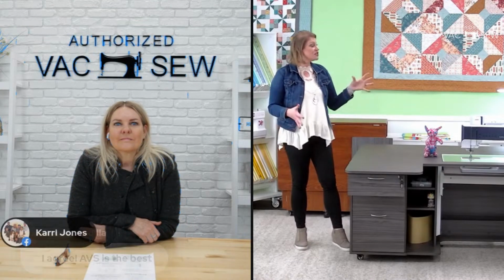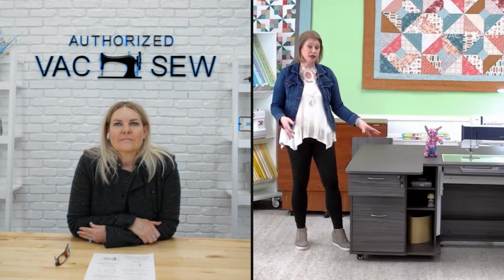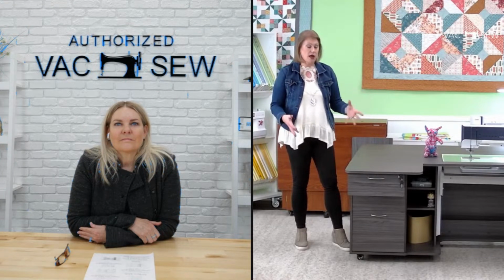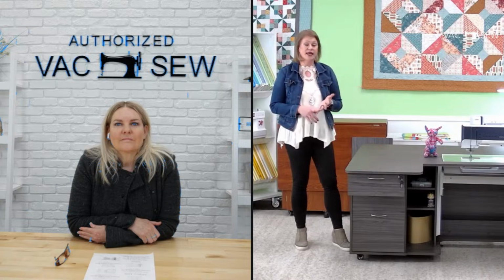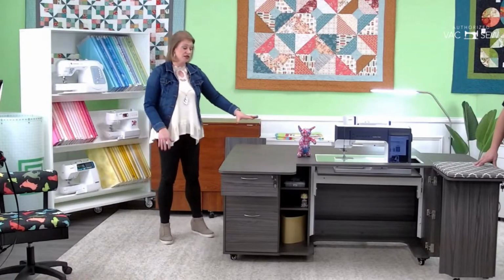So benefits and features of this Sydney cabinet. It's everything all in one. So again, this one comes in the white, teak, or the gray. So the last 2 colors that you just saw can also be in this cabinet as well. It has this really large workspace that you can see here.